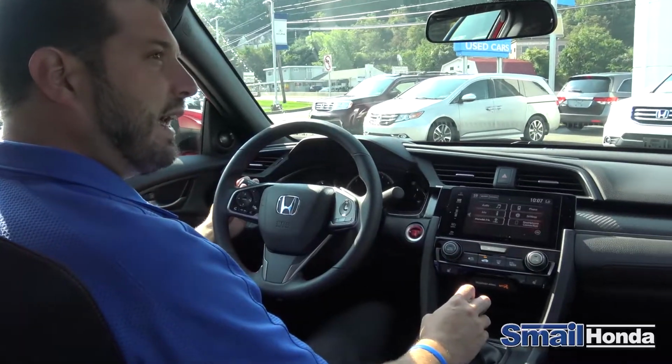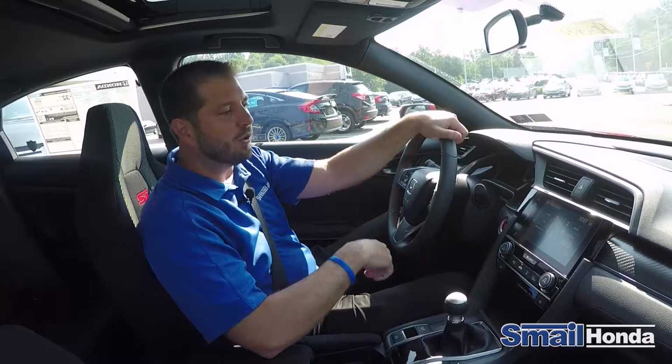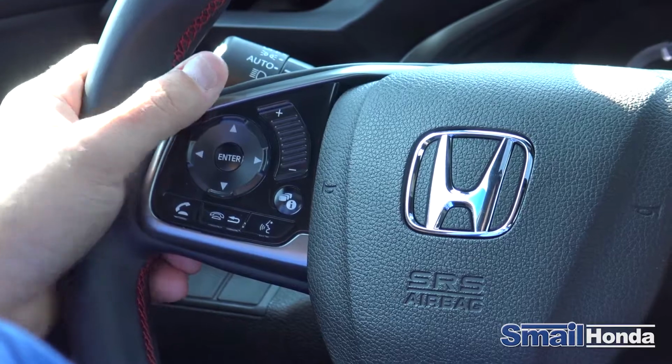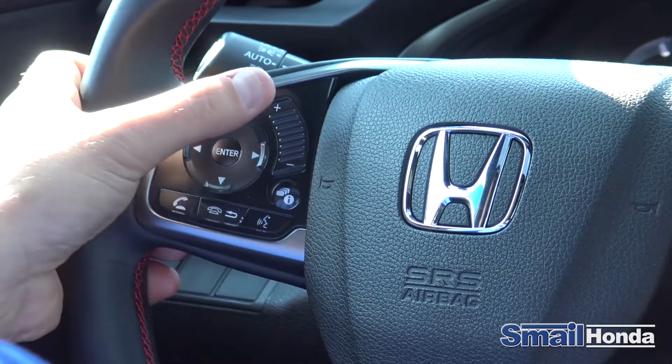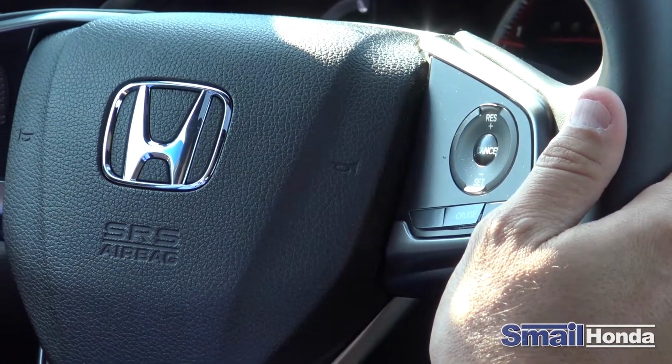You do have automatic headlights with the fog lamps as well. You can keep the lights on auto all the time. You don't have to worry about when you turn the vehicle off, chance draining the battery. On the steering column, you have the audio controls with the volume control as well. Cruise control on the right side. You also have your Bluetooth connection as well.